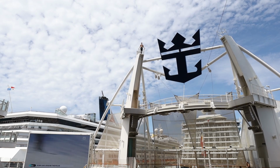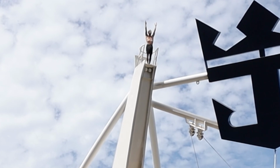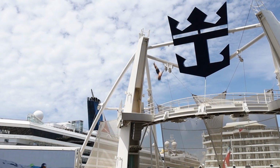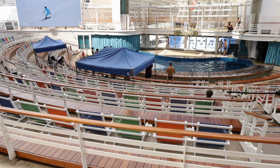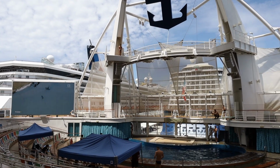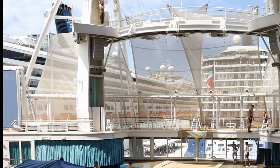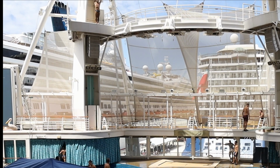That's got to be terrifying. And here he goes. Watch him get out, and he's up. Oh my God, that is just insane. But I love watching them practice more than the show. Look at that.